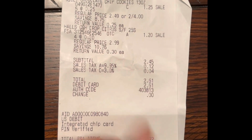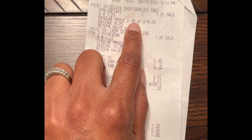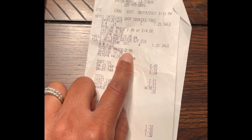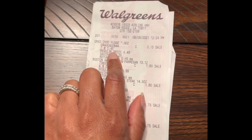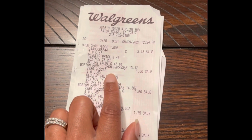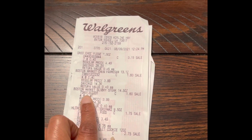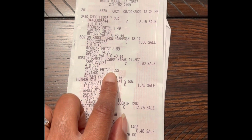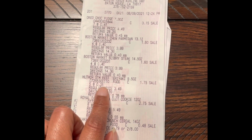So this is my receipt for my chocolate chip cookies for 25 cents, and the regular retail price was $2.49. This is my Halls cough drops on clearance for 30 cents, and the regular retail price was $2.99. This is my Oreo fudge cookies on clearance for 45 cents. Regular retail price, $4.49. This is the Boston Market Parmesan cheese. Regular retail price, $3.99, on clearance for 40 cents. This is the Boston Market Salisbury steak on clearance for 40 cents. Regular retail price, $3.99. This is the Healthy Choice Beef Teriyaki. Regular retail price, $3.49. On clearance for 35 cents.